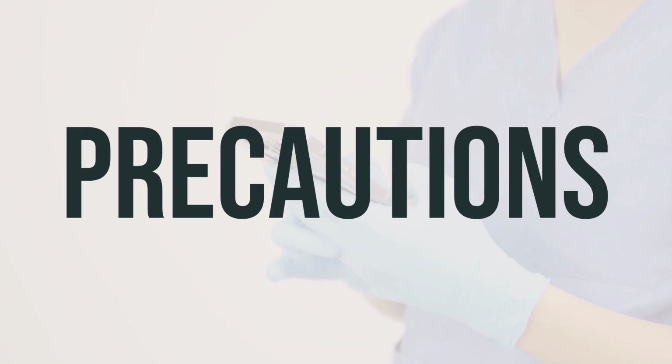Before having surgery, it's important to inform your doctor or dentist about all the products you use, including prescription drugs, non-prescription drugs, and herbal products.